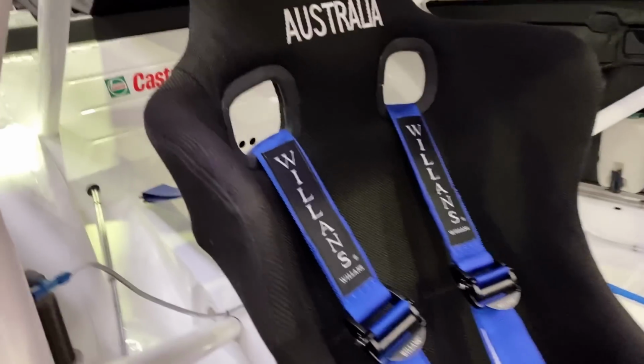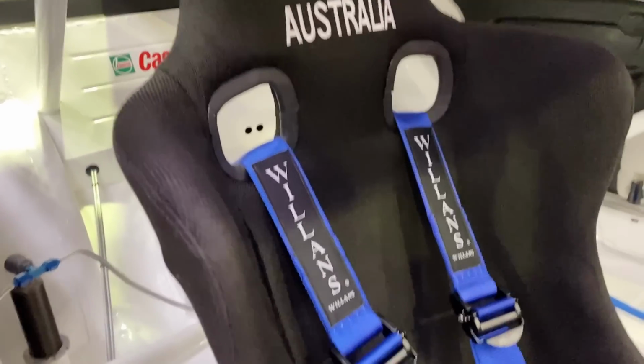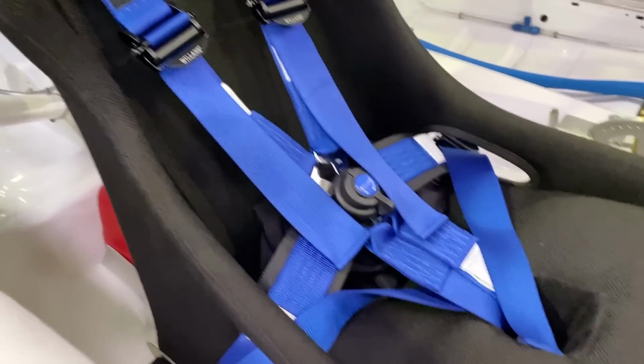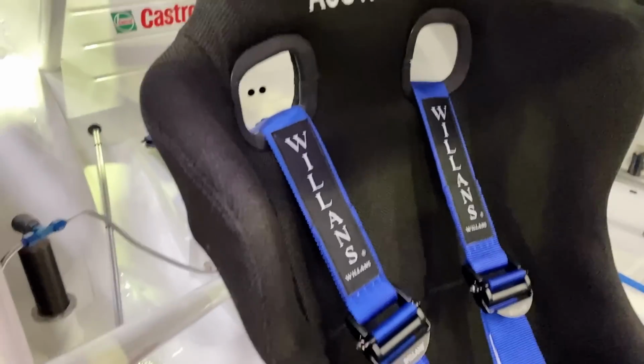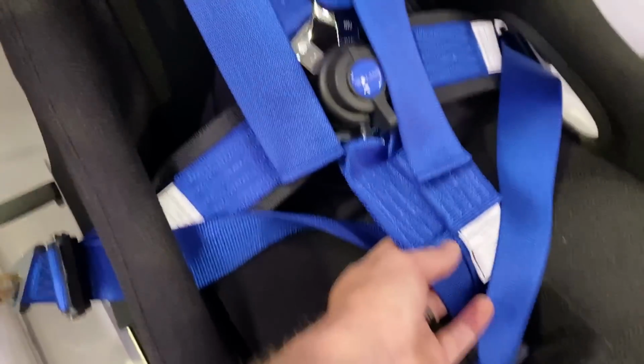These are brand new Willans seat belts. We had the original seat belts in the 93 car, but obviously we want to drive these cars, so we decided to put new seat belts on them. But the principle of the seat belts hasn't changed much over time. There's 2 shoulders, 2 lap belts, and a crutch belt. There's eyes there at the sides where the waist belts clip to, and the same under the seat where the crutch belts hook onto, which is more visible through the rear door.